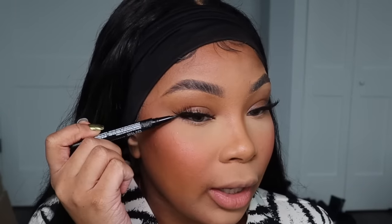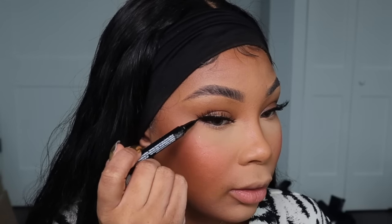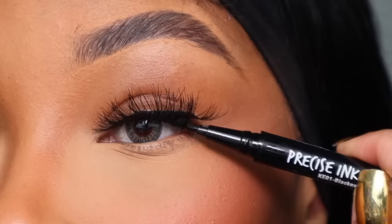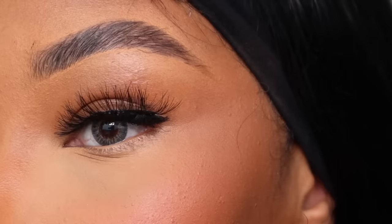With that being said, we are gonna go in with eyeliner. And we're just gonna go in with eyeliner to fill in this blank spot that I created. And then you're just gonna connect it like that. So that blank spot, we're gonna use eyeliner. You literally just want to get in there and fill it in. Literally, just like that. My eyes are lifted.